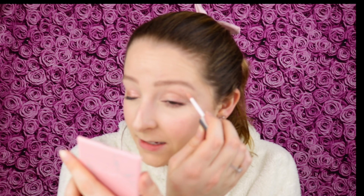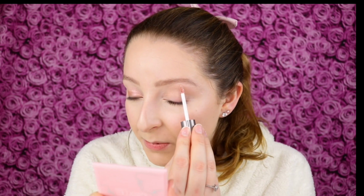So while I wait for that to dry down, I kind of want to see how this looks as like a little brow highlight. Just kind of tapping it on. Blend it out a bit. I really do think that it works pretty much anywhere you want to add a little sparkle, because when you blend it out, it just kind of leaves behind a little bit of glitter, which I always love a little bit of glitter. All right, and it really does feel so comfortable on this eye, even though I applied a lot, and there's no creasing yet, but we'll see what happens.